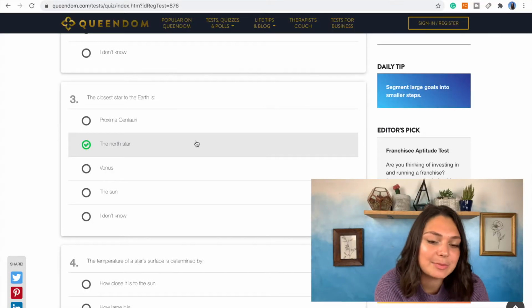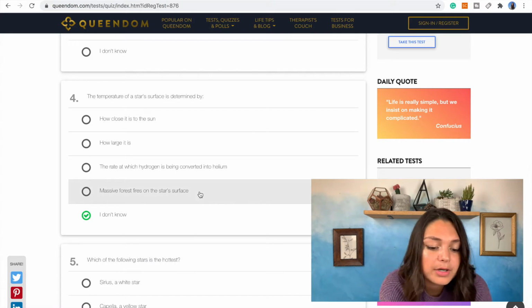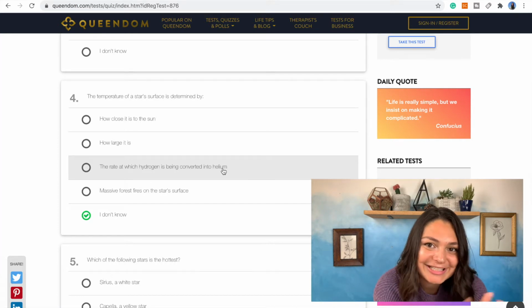Most people say pick C, but the research says to actually pick B. So I think that's just what I'm going to do because I don't know. Number 4, the temperature of a star's surface is determined by, okay, so I'm gonna go for my longest answer tip.